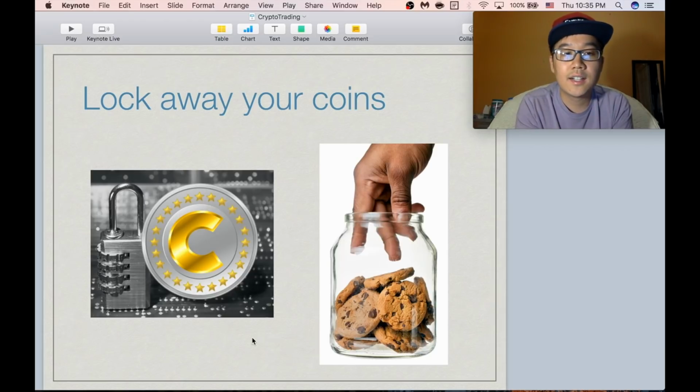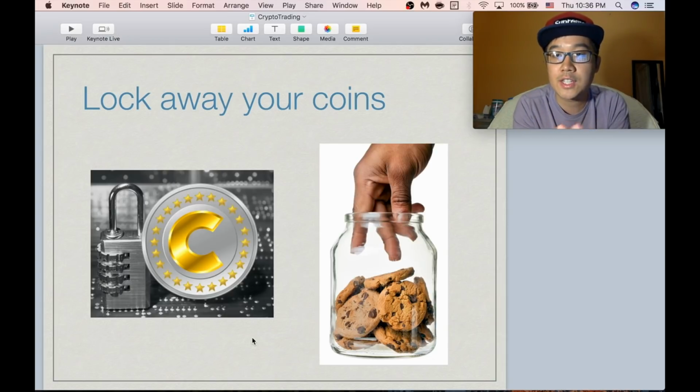Okay, finally, locking away your coins is a good strategy if part of your strategy calls for not touching a share of your coins for a long time. In that case, you might want to put them in a paper wallet or some other place that's harder to access real quick. Because I know a lot of people get bored and they're like, oh, I want to trade daily, or, oh, I want to FOMO buy or panic sell, and they go against their predefined strategy and then end up regretting it later. So if you're the kind of person that might do that and put your hand in the proverbial cookie jar, then you might want to lock away your coins.